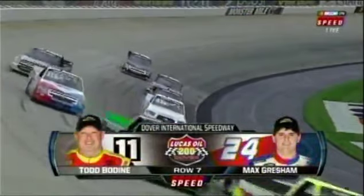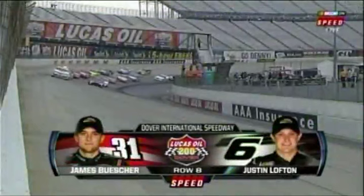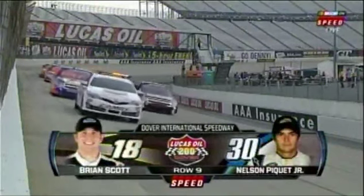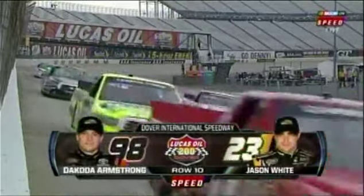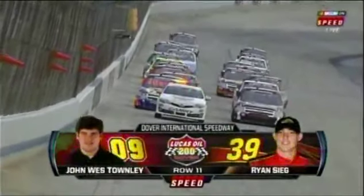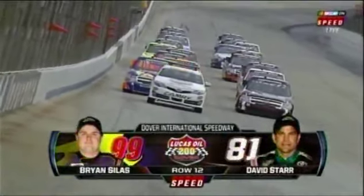Todd Bodine trying to scrape together a competitive season. They've felt like they've been lucky to be here, and he's run very competitively, especially as of late. Row 8, we saw two drivers that have been able to garner their first Truck Series win this season. They're hoping to continue that luck, and Justin Lofton again is our point leader as we're getting ready for the 6th race of the 2012 season.